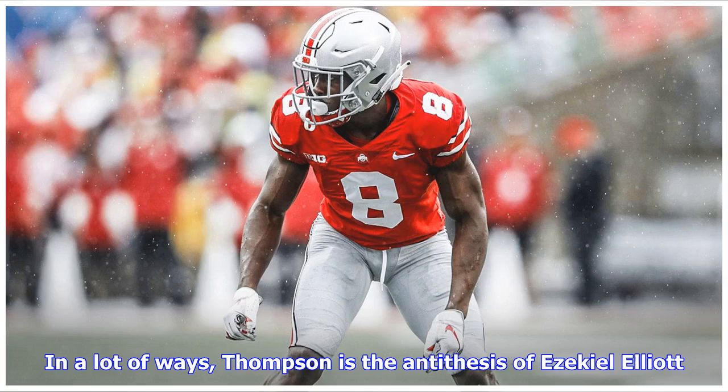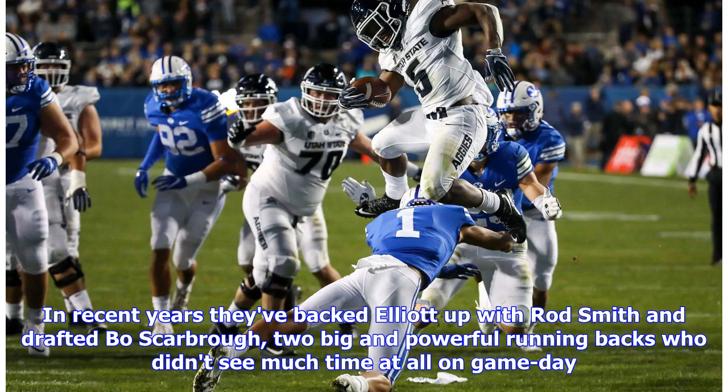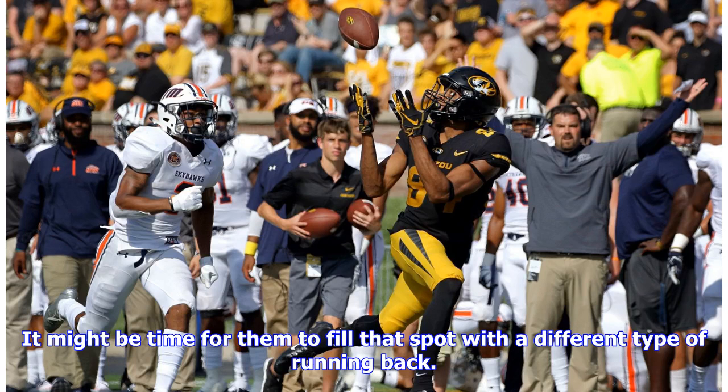In a lot of ways, Thompson is the antithesis of Ezekiel Elliott. But that could be exactly what the Cowboys need in their running back room. In recent years they've backed Elliott up with Rod Smith and drafted Bo Scarborough, two big and powerful running backs who didn't see much time at all on game day. It might be time for them to fill that spot with a different type of running back.